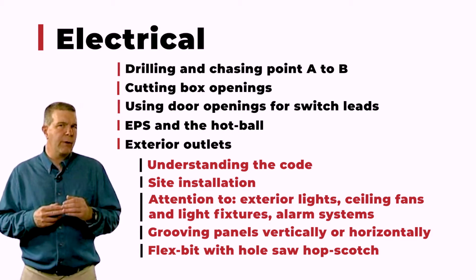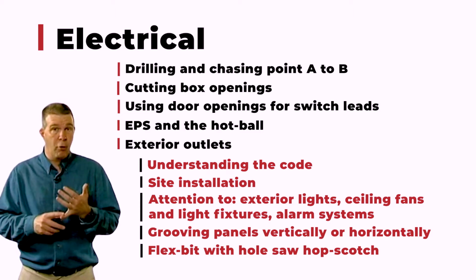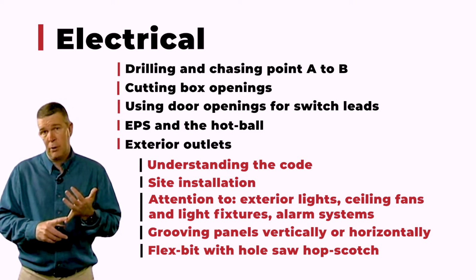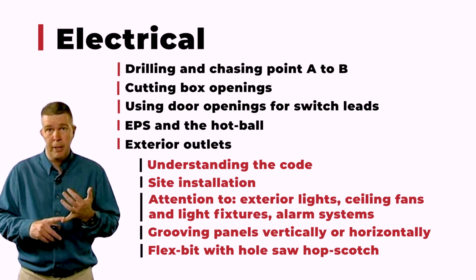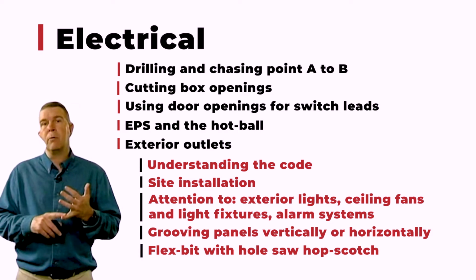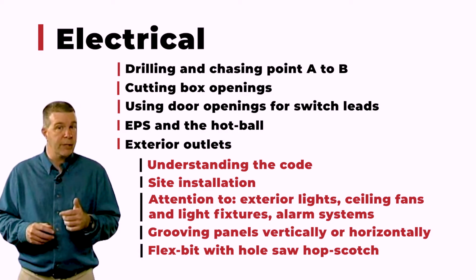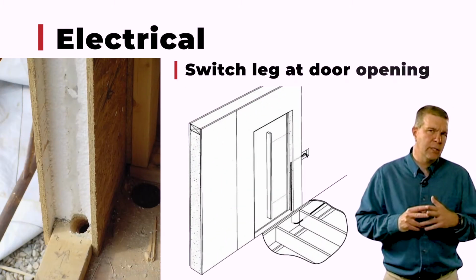When it comes to exterior outlets, this is where we really want to start paying attention. The electrician should have already told you where the outlets are going to be, or maybe the homeowner or the architect told you where exterior outlets are going to be. But these outlets need to be put in, and we need to know exactly where we're going to go back in and foam them up to seal them up tight. It's important.